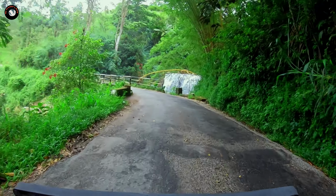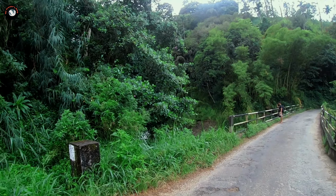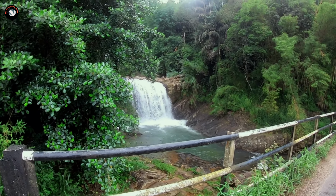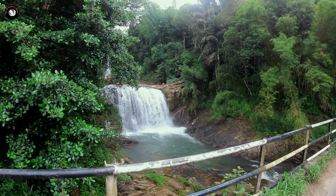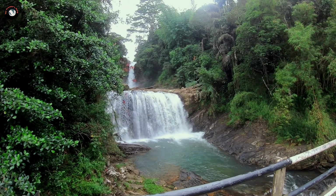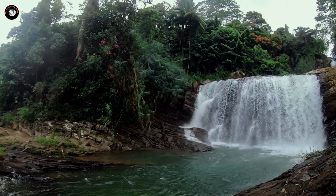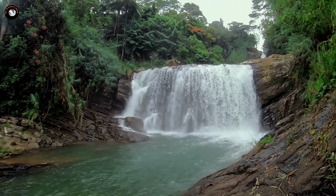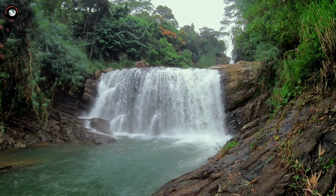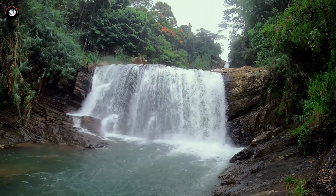Falls, the triple threat. Finally, we have Katayamlana Ella Falls, also known as Katabula Ella Falls. This isn't just one waterfall, it's a trio of cascading beauties, located in the Nuwara Eliya district. Katayamlana Ella stuns with its 3 distinct segments, each with its own pool, all connected by the Katayamlana Ella River. The first 2 segments are separated from the third by a charming old arch bridge, adding to the fall's unique character. Imagine the photo ops.